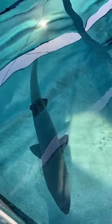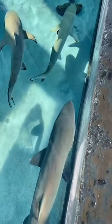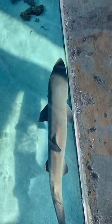And when our divers are in the water, I think everybody's pretty polite in there and kind of just gets out of the way. Yeah, definitely. And in fact, when the divers are in, I think you mentioned you guys can check out the underwater camera. It's cool to see when the divers are in there cleaning. You can see what the sharks are doing and how they're reacting.